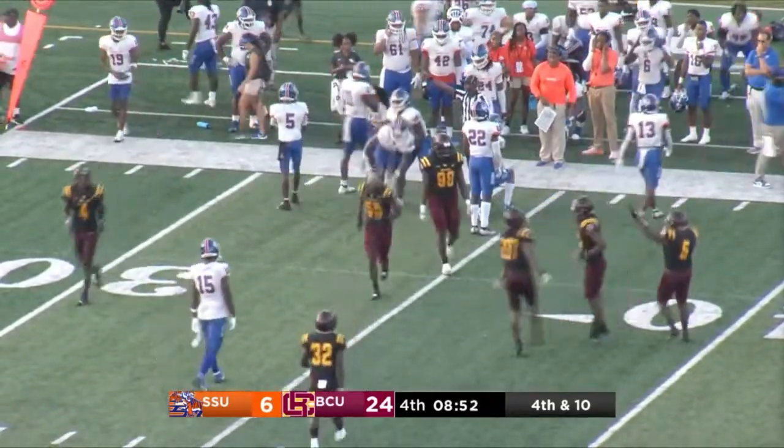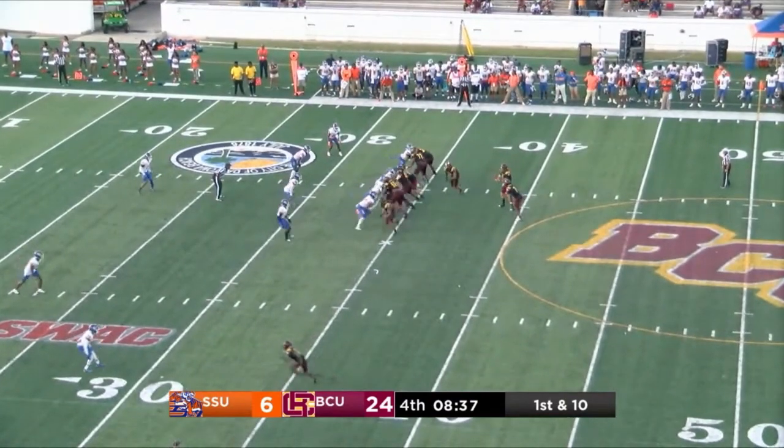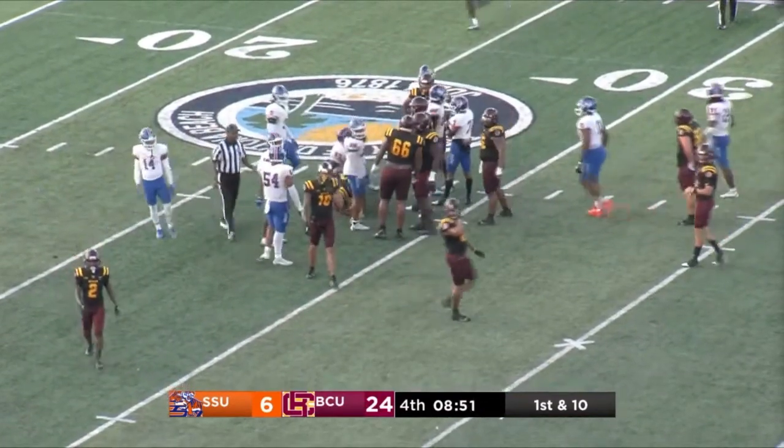Wildcat football. Let's see if they give it to us. Receiver out to the left. Expect a heavy dose of running here from Bethune-Cookman. It is going to be an interior handoff. Lindsay. Breaking arm tackles. Lindsay falls forward inside the 30.